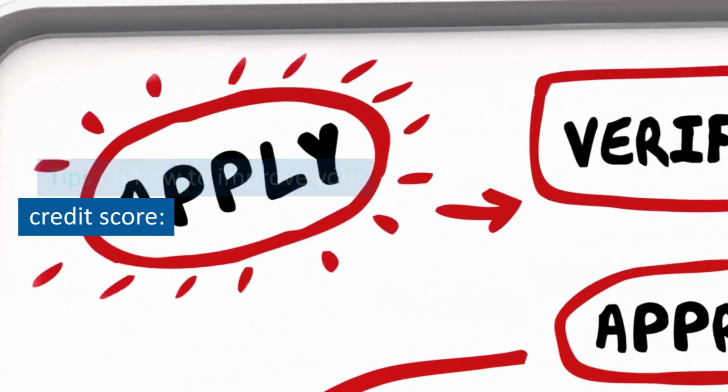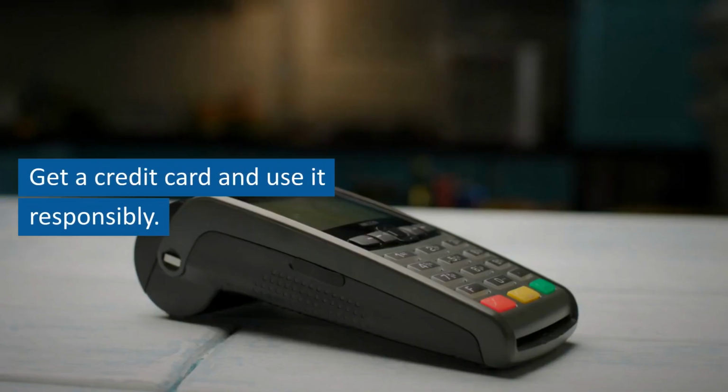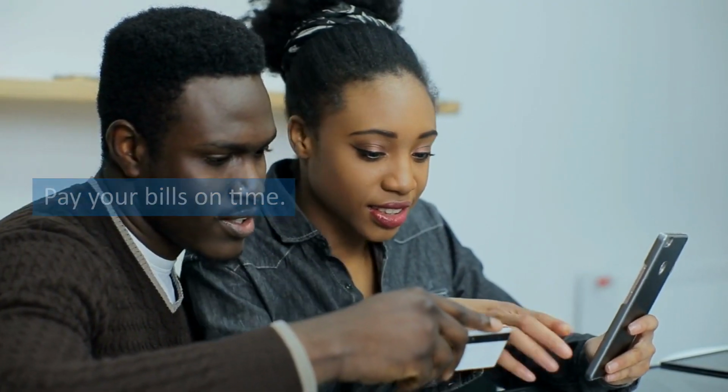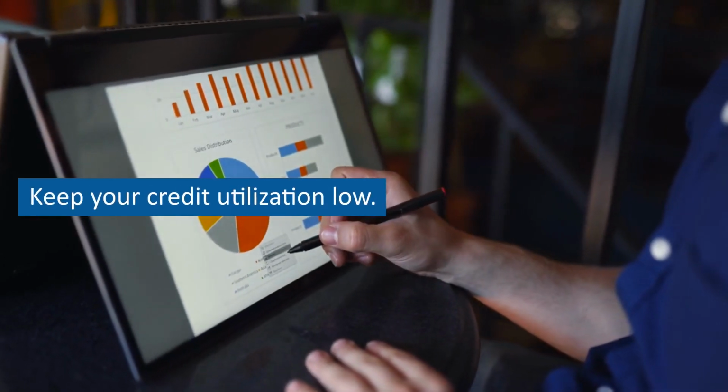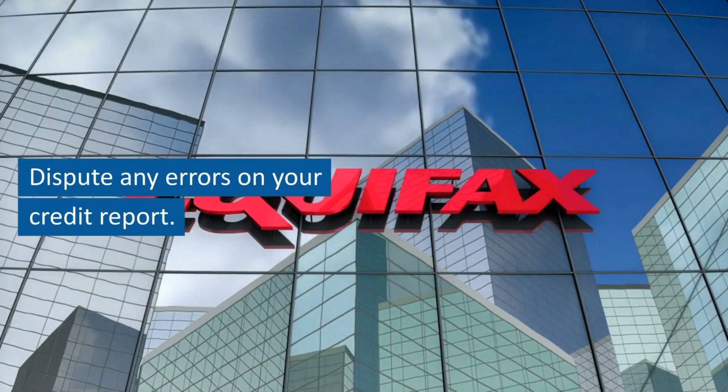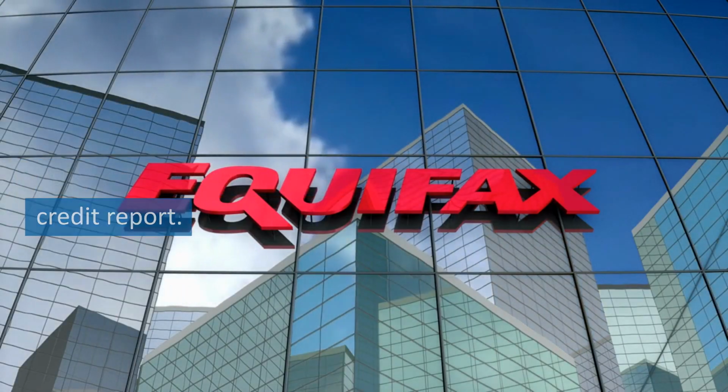Tips on how to improve your credit score. Get a credit card and use it responsibly. Pay your bills on time. Keep your credit utilization low. Don't apply for too many credit cards at once. Dispute any errors on your credit report.